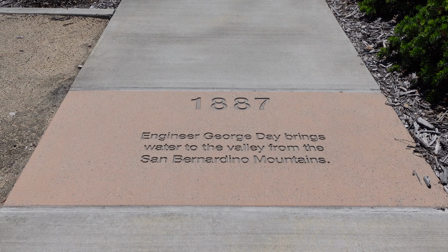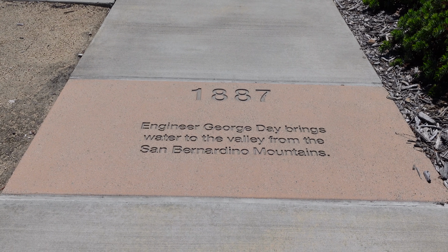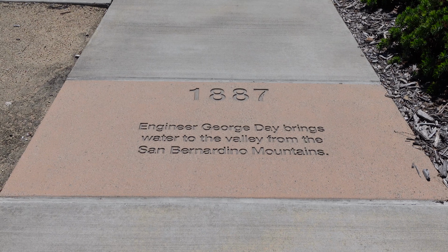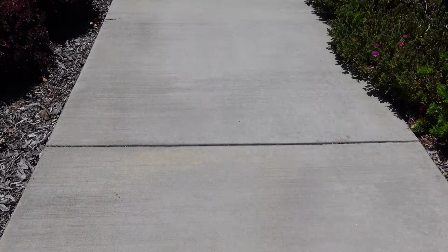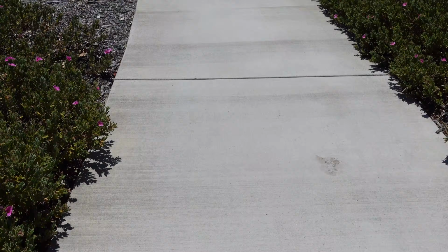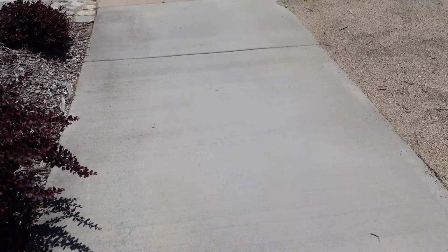Now, I'm not sure if they just ran out of sidewalk or if nothing exciting happened in the area between 1887 and 1977, but as you can see, the history jumps from 1887 to almost 100 years later, to 1977.